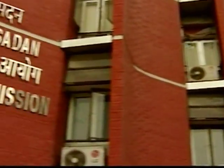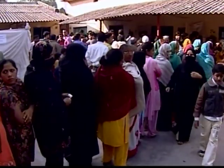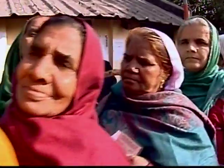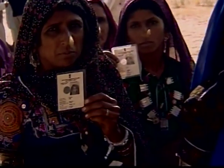The elections are supervised by the Election Commission of India, a body autonomous and independent that ensures free and fair elections. General elections in India conducted by the Election Commission are believed to be the largest bureaucratic exercise in the world.